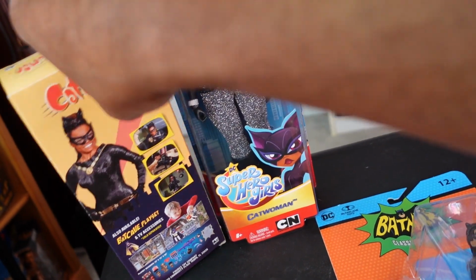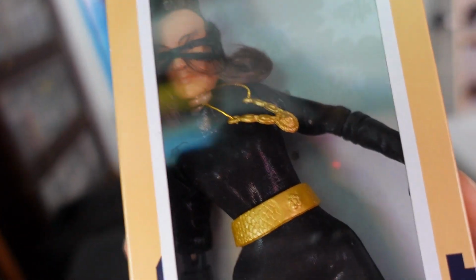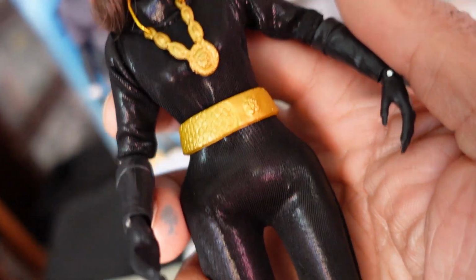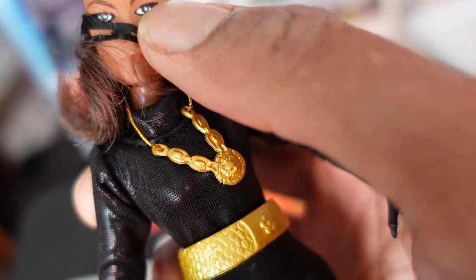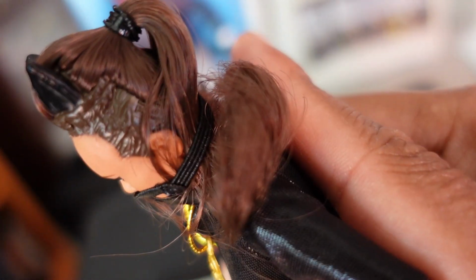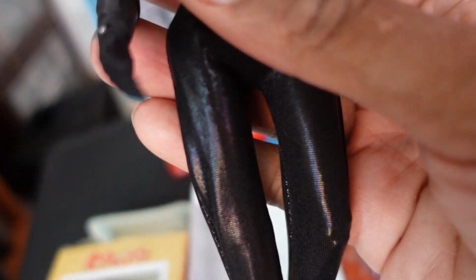We also have another version of Eartha Kitt as a doll. Sorry about the presentation, but this is her. Whoa, that's so tacky. This is the doll version of Eartha Kitt. They could have done a better job in this edition. Black and gold with the little eye covering or whatever. This is her with the ears, the hair. This is how her face looks. You know, the cat arms, cat claws, the shoes.